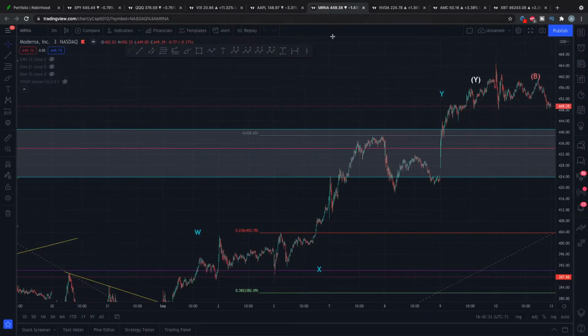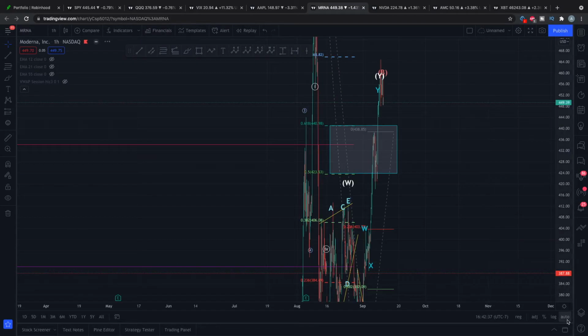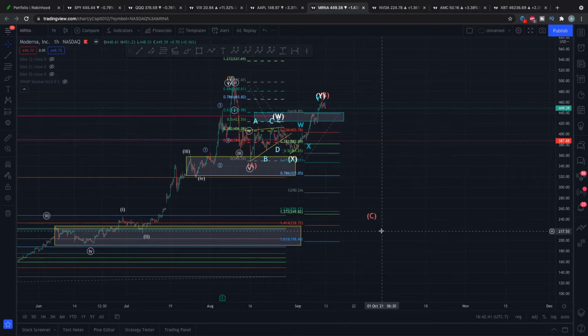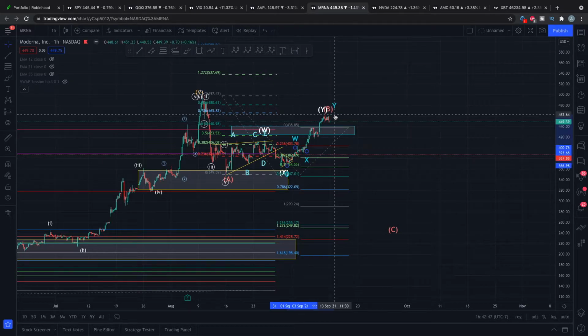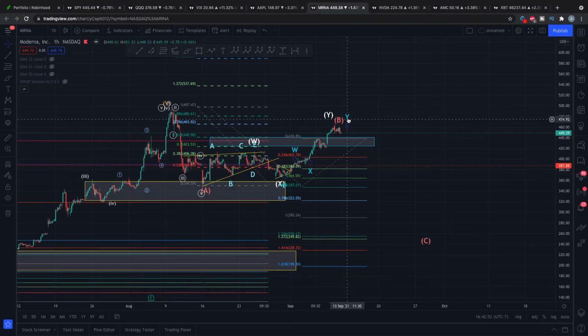So now I'm going to talk about Moderna. So Moderna is doing actually a pretty interesting structure. So we do have an ABC move to the downside, and this B wave is forming a WXY structure. So within this WXY structure, this would form, of course, your B wave and this Y wave right here. So it's a little bit complicated. So this Y wave forms another WXY structure.